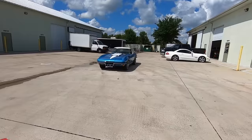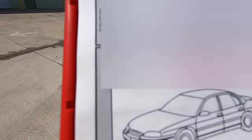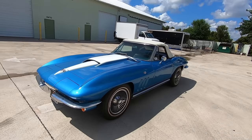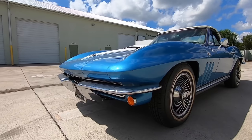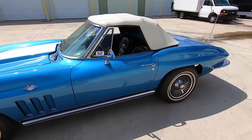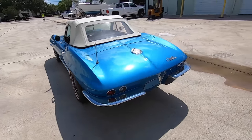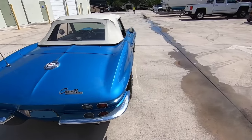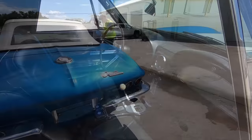Next pickup, right beside Miami. We got a 1965 Corvette. We're gonna do our quick inspection. We gotta make sure we detail all the nooks and crannies on this thing. It's older, you know, it's gonna have its scratches, dings here and there. We're gonna make sure we dot every little thing, so when we deliver it to the customer, we have no issues.